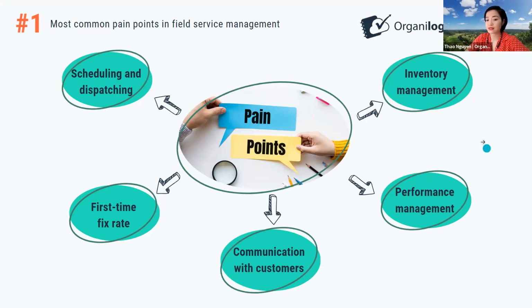And last but not least is inventory management. So this is the process of managing your stocks of parts, materials, or equipment that you need for the field service job. It involves tracking, ordering, storing, and distributing your inventory across your locations and vehicles. So inventory management is important for ensuring that you have the right parts at the right place and at the right time for your field service jobs.